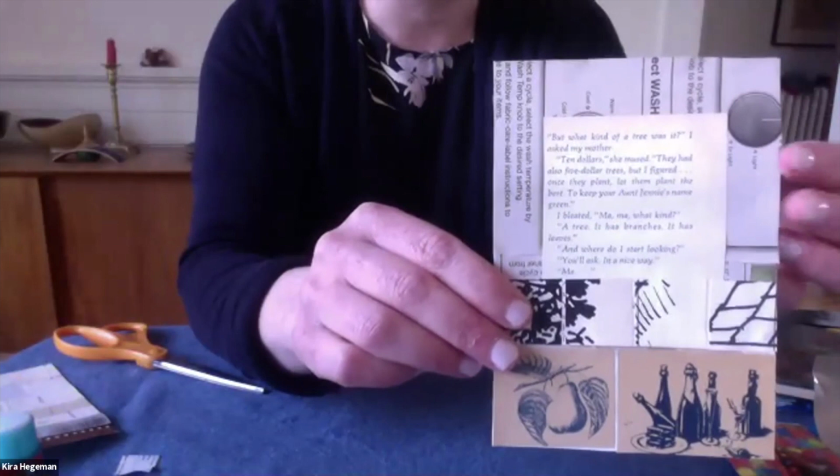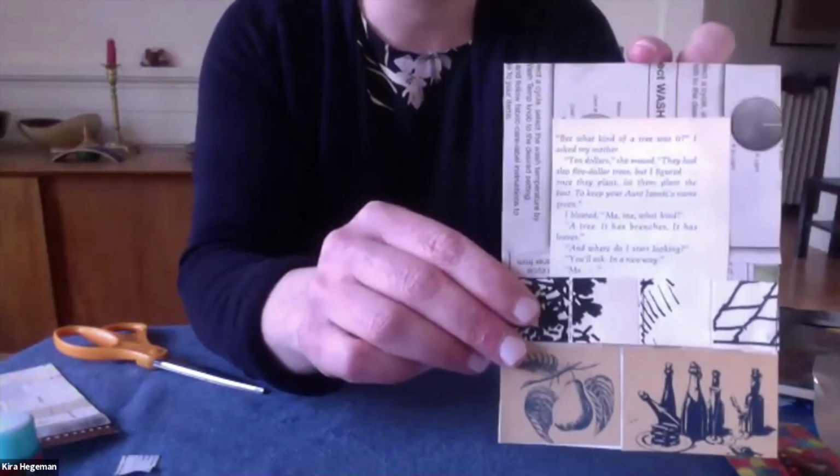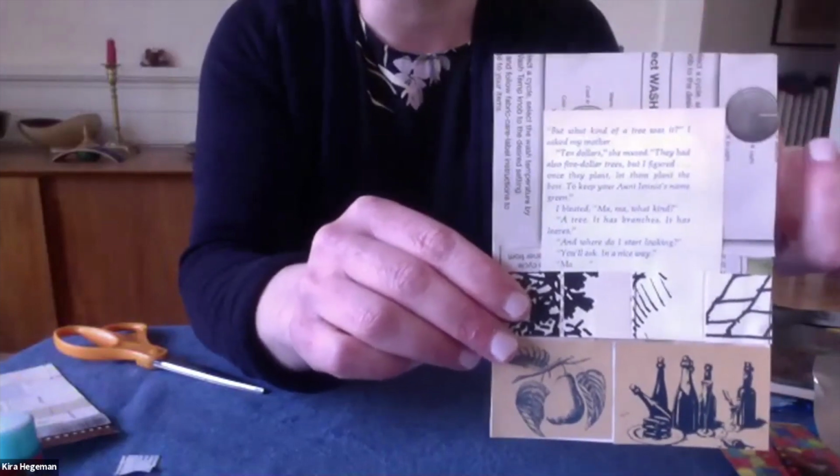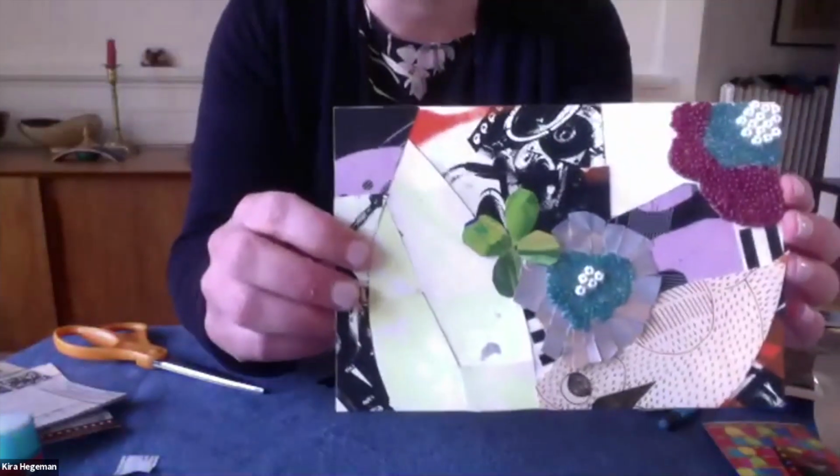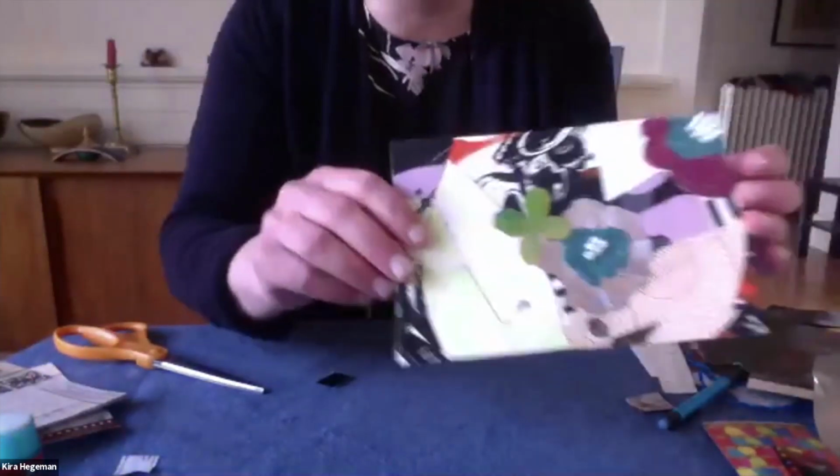So I thought it was a nice example of how you can continue to layer things. So I think of more of this as a background or kind of like an underpainting that you can build on top of. Another one that, even though this is really busy, I still think it's fairly in process. I'm not quite happy with it.